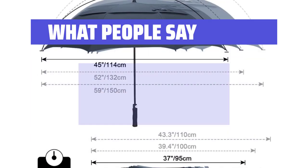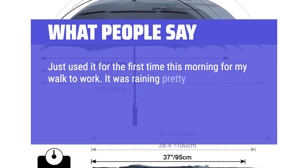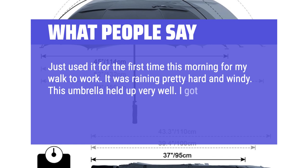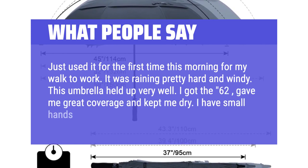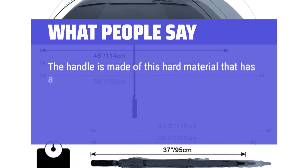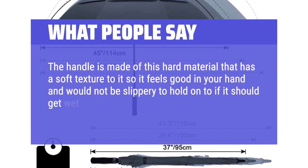What people say. Just used it for the first time this morning for my walk to work. It was raining pretty hard and windy. This umbrella held up very well. I got the 62, gave me great coverage and kept me dry. I have small hands and it was fine to hold on to. The handle is made of this hard material that has a soft texture to it, so it feels good in your hand and would not be slippery to hold on to if it should get wet.